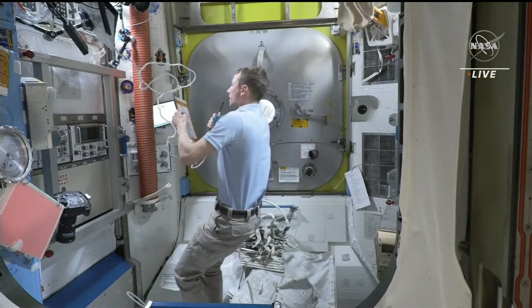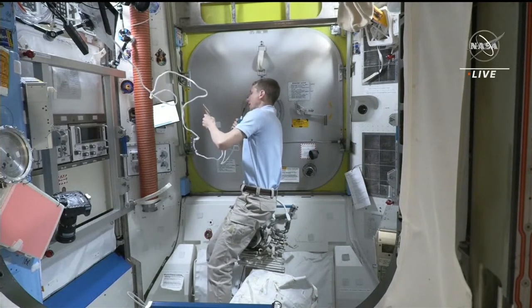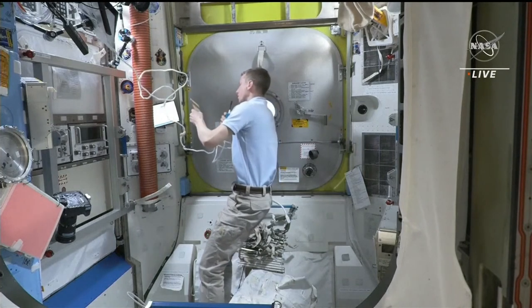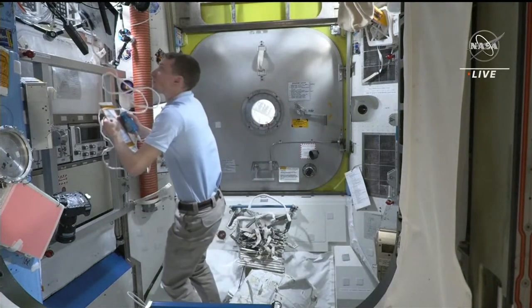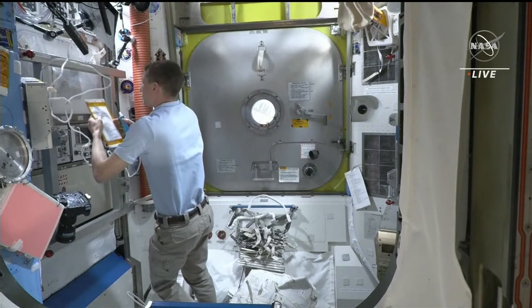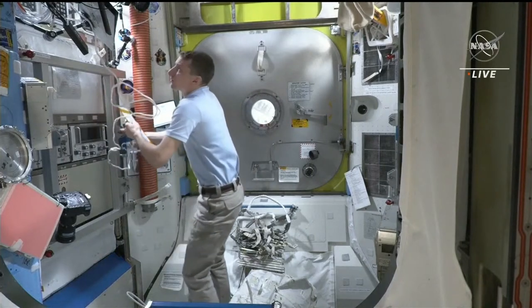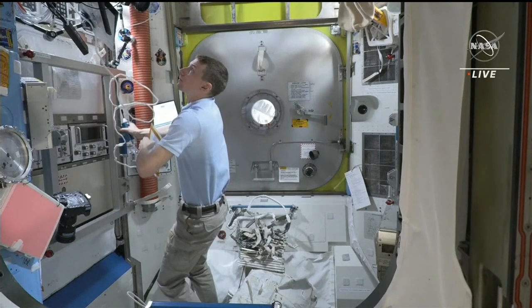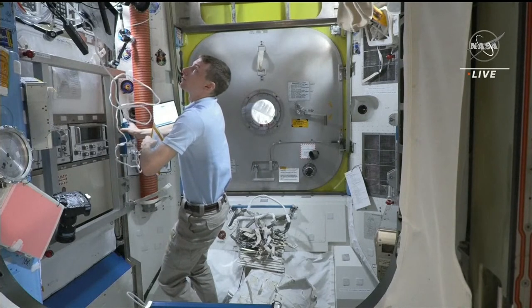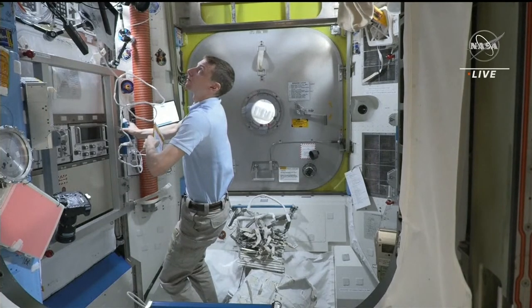Okay, next up we are going to perform a leak check. You'll use your display switch to scroll until leak check question mark is displayed. Hold yes 2 seconds and follow displayed instructions. As expected, pressure inside the airlock is now paused at 5 psi while the crew conducts leak checks. Depressurization will resume shortly once these leak checks are complete, ensuring everything looks good with the airlock.